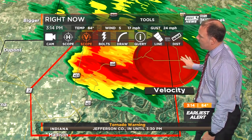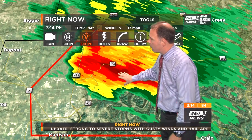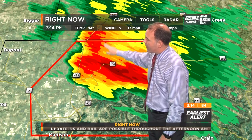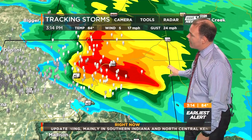Scanning the rest of this, you can see how it flattens out. So the strongest winds by far are going to be located now between Milton and Madison to the north, right along Indiana 250. So that's the zone that we've been mainly concerned with across the area. When we look at how much lightning we've had, there has been a tremendous amount of lightning with all of these storms as well. As they continue to push forward, you can see that showing up.